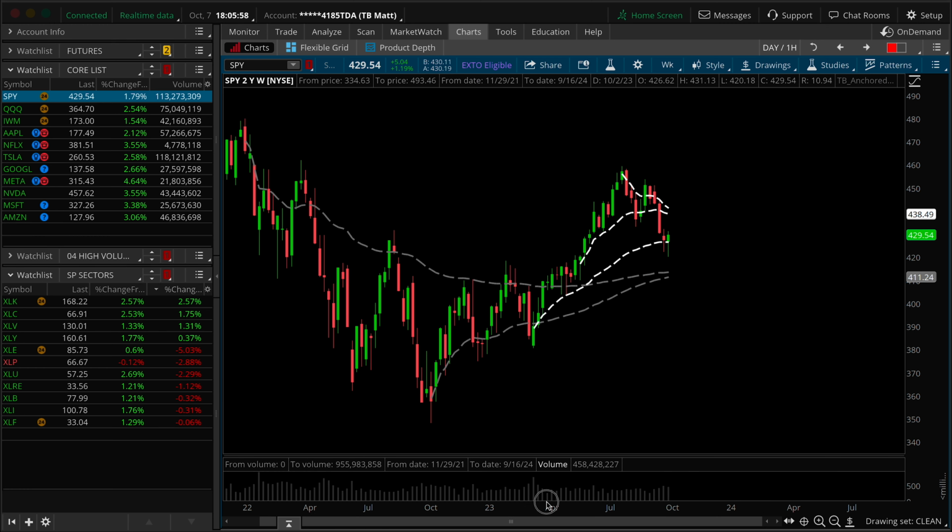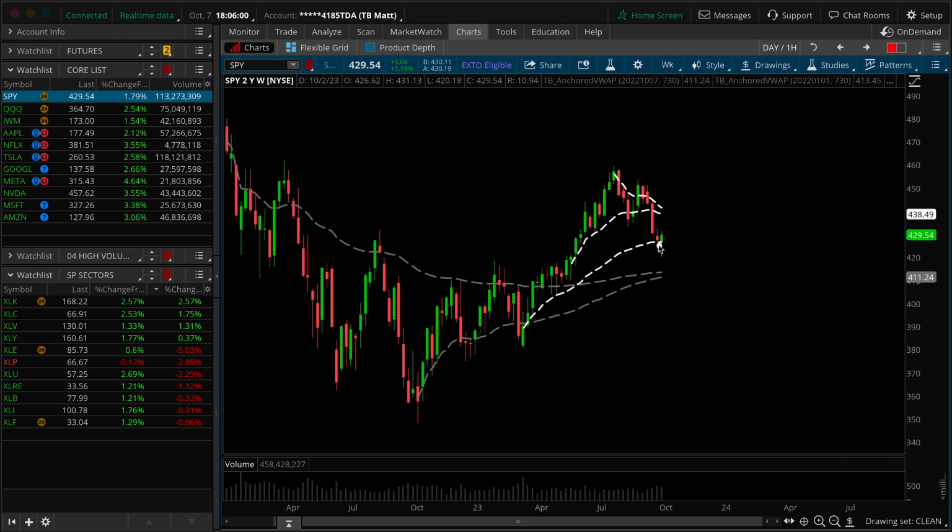And what you'll notice, if I just rewind this a little bit, we have failed to close a weekly bar underneath the anchored VWAP from back over here. And if we do take out both of the hammer highs and produce a counter trend rally, is it not logical that we could once again produce a lower high at this cluster of weekly anchored VWAPs? I certainly think that the answer is yes, and that would continue our weekly downtrend.